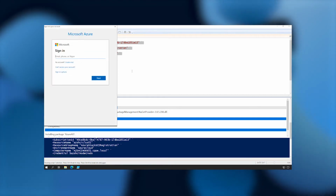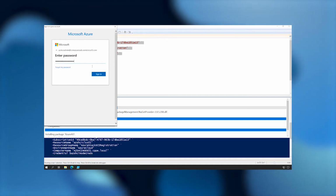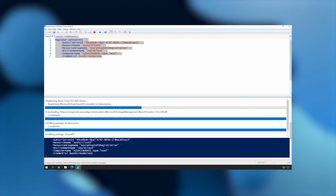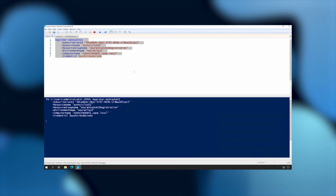So I'll provide some necessary credentials with the appropriate level of permissions to create the necessary resources, both in Azure and in Azure AD. So you'll want to work, if you're not the global admin, with your global admin to enable that if that's the case. So it's registering, creating an AAD application, resource groups, granting consent for the AAD app. Everything happens really quickly and then done.